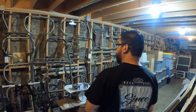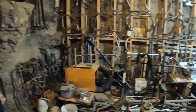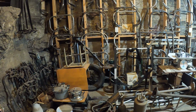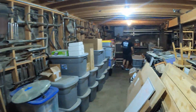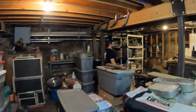This is so cool. These are the Main Street light poles, found them in Price. We'll put them back up on one of these buildings out here. That's the furnace that heats the radiators for upstairs. This is too cool. The history is so awesome.